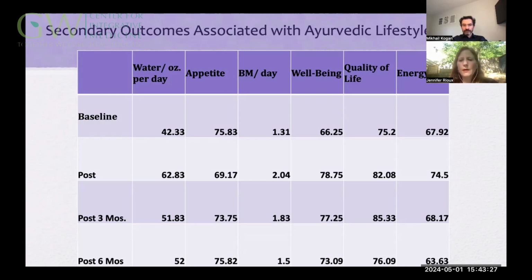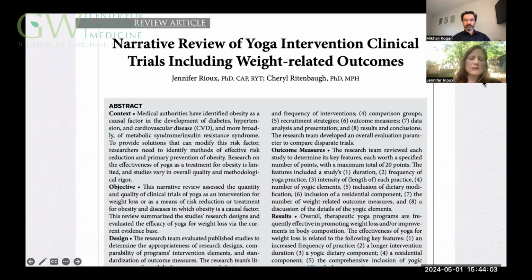But we saw that energy also improved about 6 points, 7 points post intervention. That continued to go back to baseline at post 3 months, and that one did fall below baseline. So I think that's another one in which we can provide additional social support. And if people stopped doing their yoga practice, which provides so much vitality to the body, that could also be a factor here.